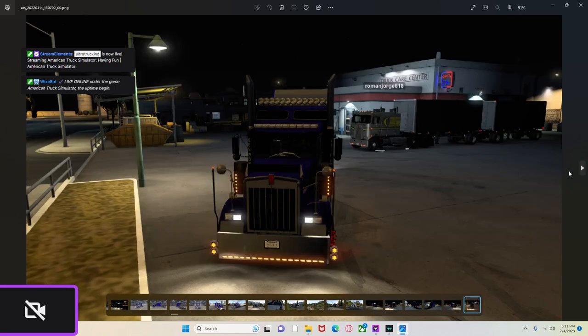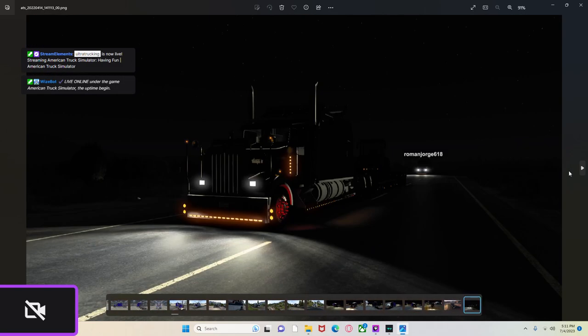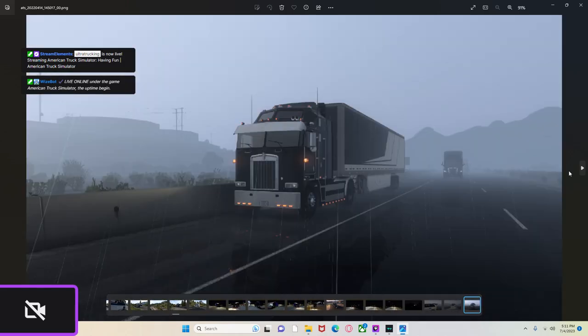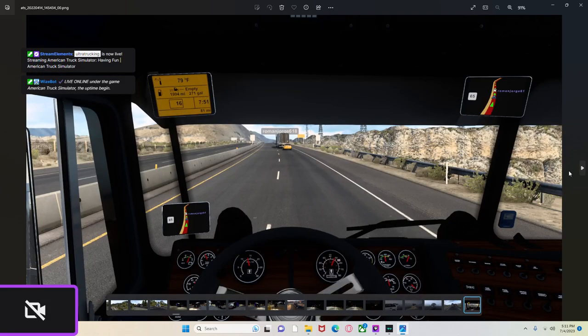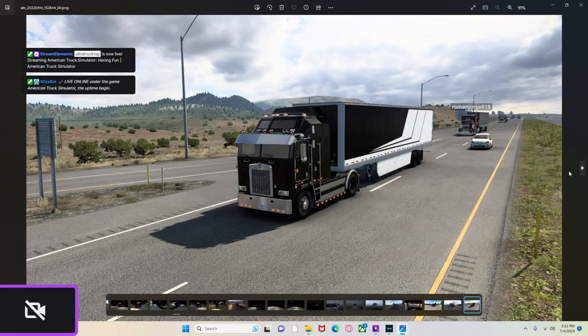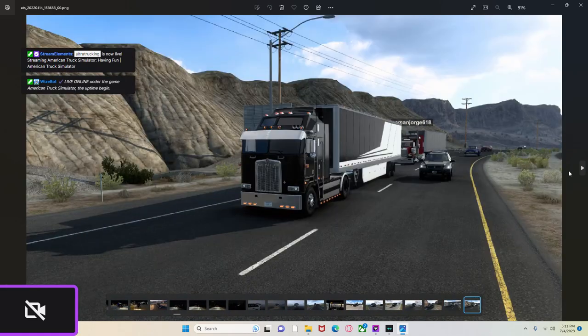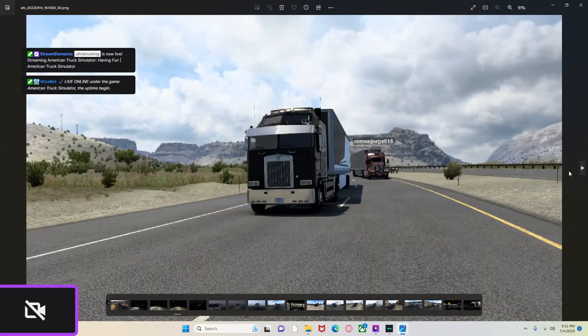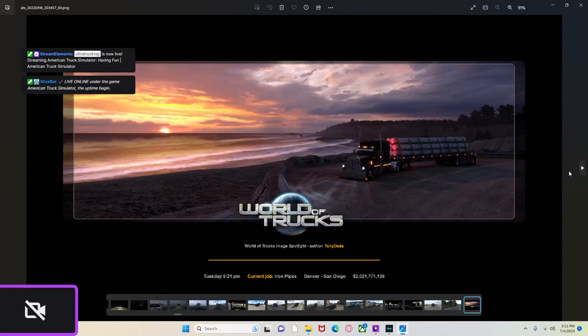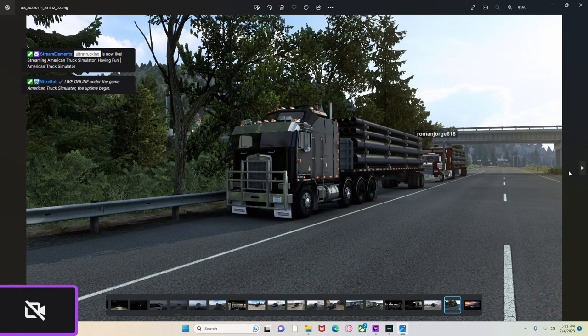More of the W900 long. Super cool. Utah, Colorado. We were about to do a 3-person convoy, which was insane. But then I had to go because it was nighttime.